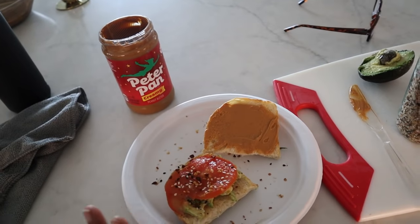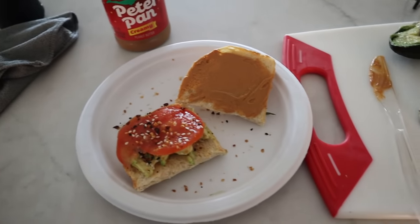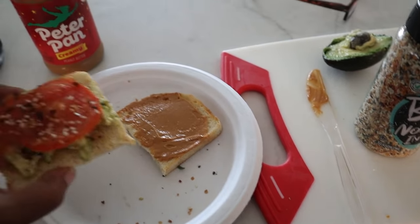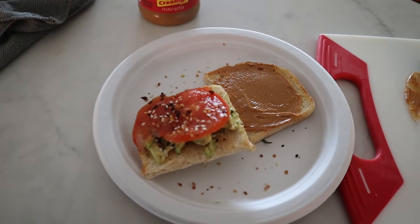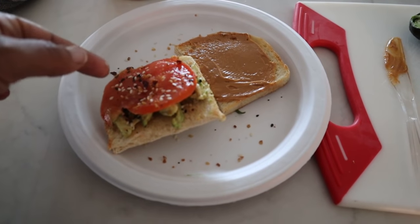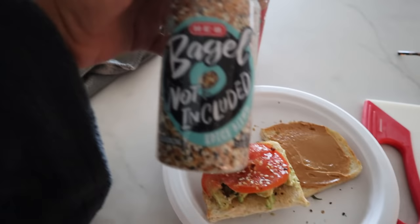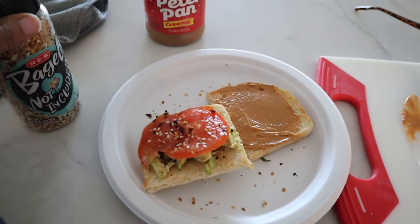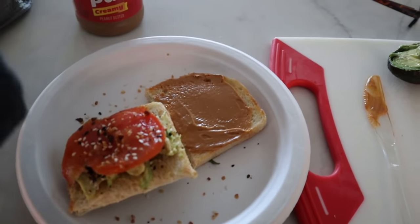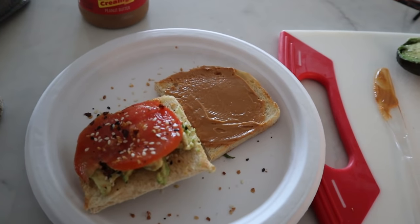This is what I'm eating for breakfast. This is sourdough bread. I'm trying the avocado toast for the first time. I'm missing the bacon. I want to put bacon on it. So it's avocado with sourdough bread, a tomato, the everything but the bagel seasoning, and I did put red pepper flakes on it. I also love peanut butter toast, so this is just the bread with peanut butter.